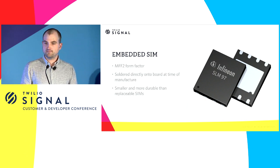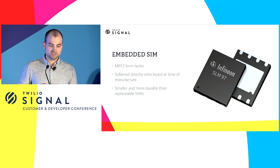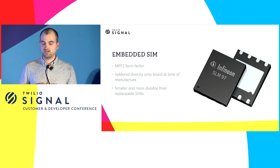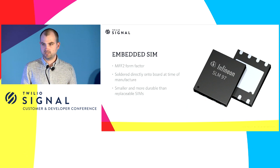An embedded SIM is a form factor of SIM card. If you looked at a consumer SIM card, you're really familiar with the gold-plated contacts. The chip itself is considerably smaller than that and is wired underneath the substrate that the chip is embedded into to the gold contacts on the SIM. So the module itself is quite small.